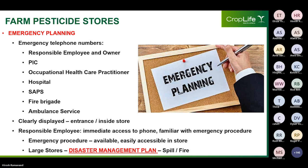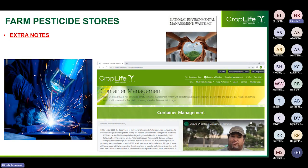Finally, here are some extra notes that farmers should keep in mind. Firstly, for all activities to be conducted in the store, such as cutting, welding, and so forth, a formal procedure needs to be established for the handover of responsibilities from the responsible employee to the outside contractor undertaking the work. Now, such activities must only be conducted by certified professional contractors.